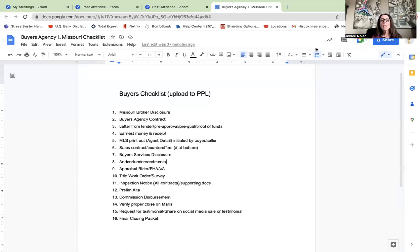Most people like to see a 1% earnest money. We will go into that more with negotiations because it does play a part in it. But for the sake of the checklist and paperwork, we need a copy of the earnest money check or money order. Is it made out to the appropriate title company?